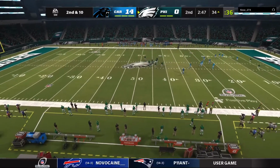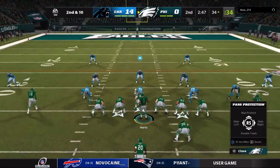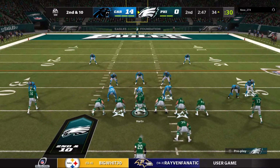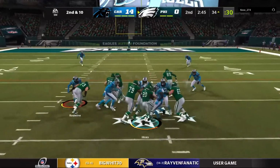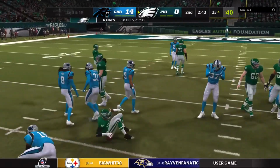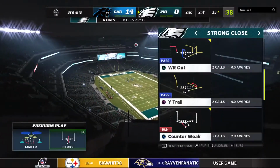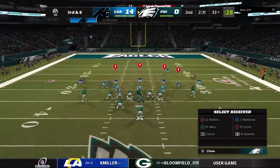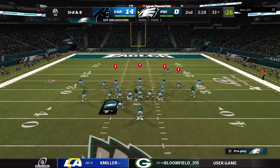Well, nearly another interception there. That would have been 2 drives in a row with a pick. He's got to start taking care of the ball way better than what we're seeing. Interestingly, that throw was probably worse than the one he threw the interception on last drive, but fell incomplete. And a short gain down to about the 33. They do get a couple, but they'll be left staring at a 3rd and 8 coming up.